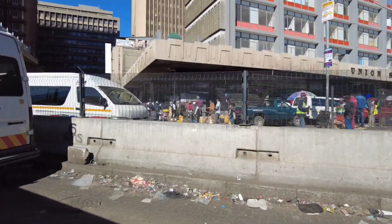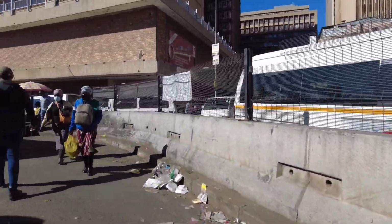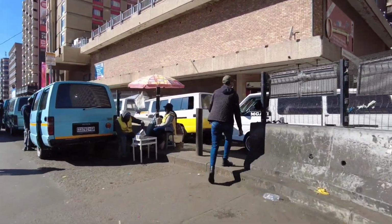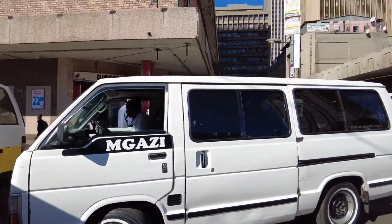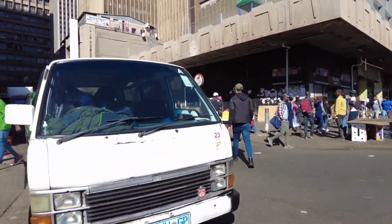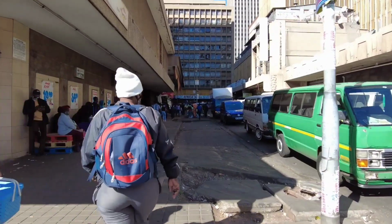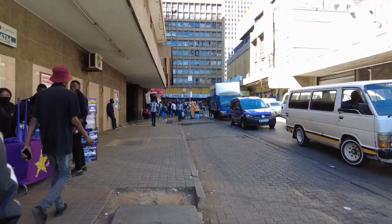Most taxis will stop here or on the other side, and then what you would do is locate where Arthur Ford perfumes are. Okay, so for this instance, this clip is actually from my previous video where I showed you guys how to come to Small Street from the Gautrain station. So if you're using the Gautrain, please watch that video first. That video is really going to give you detailed directions.